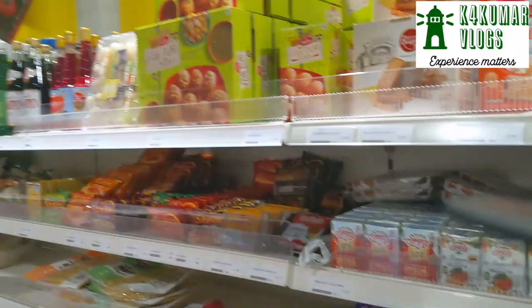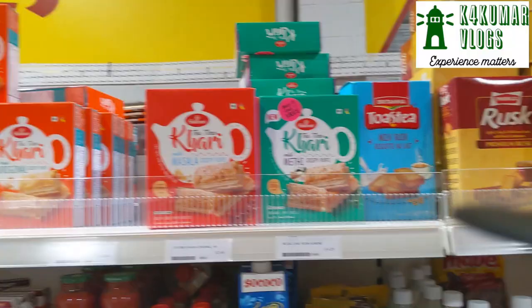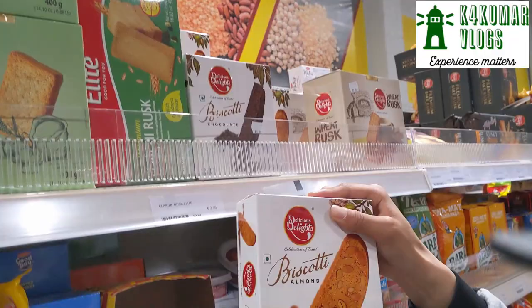And up on top, we have different types of Indian rusks, Parle, Britannia, and a personal favorite of mine, the Almond Delicious, a delicious light almond biscuit. Very nice with the tea.